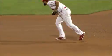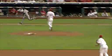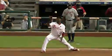It's time to stretch here in Philadelphia. This play will get you to stretch a little bit. Get up and cheer for Pedro Feliz and Ryan Howard.